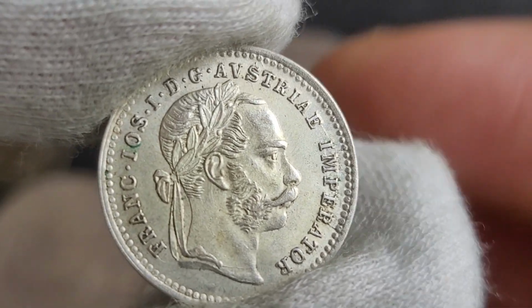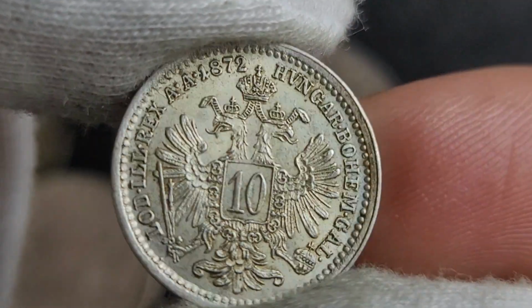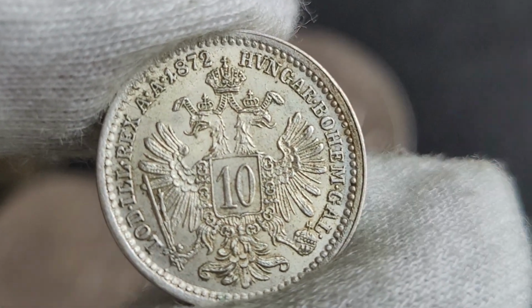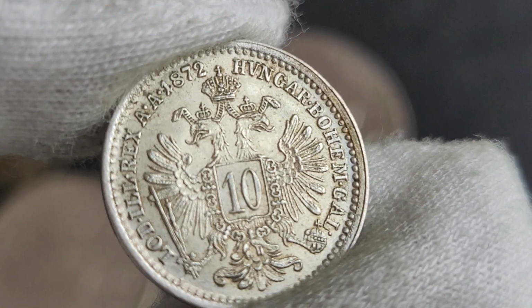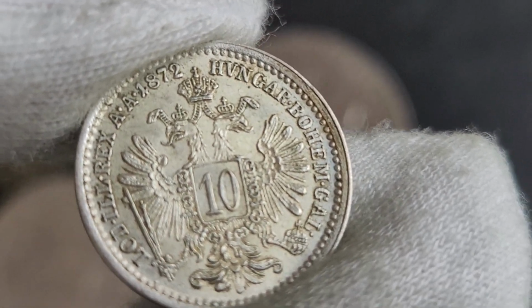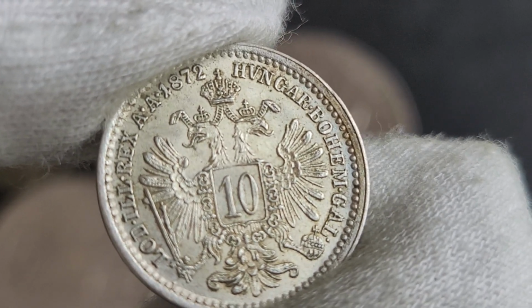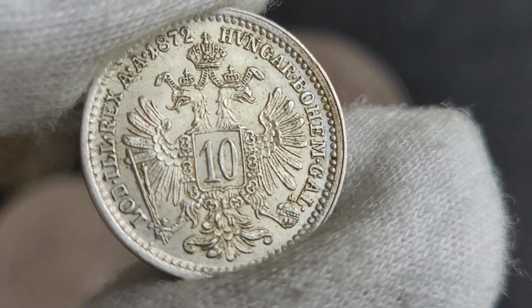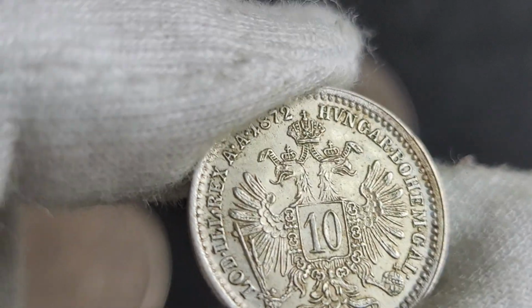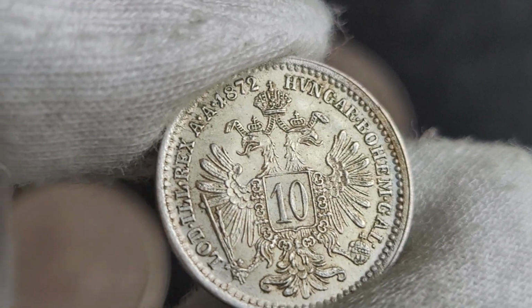So as you can see, this one's pretty much almost uncirculated. I based the circulation on the eagle and the bust. And this is an 1872. It's 40% silver. It has a bullion value of about 64 cents. Mintage was about 65.5 million. So it's quite a common coin. If you wanted to get it in this condition, you probably would talk about $20 to $30.